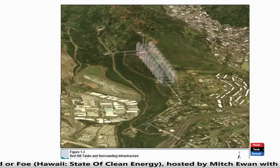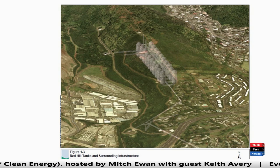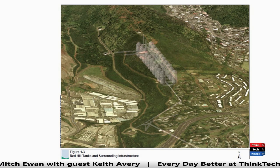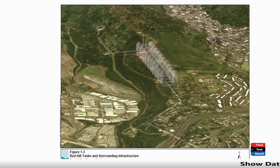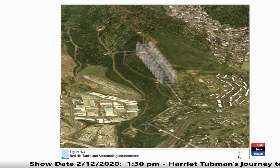Let's look at slide number two. All right. So if you remember that peach shaded area in the previous picture, that was centered on Red Hill and Halawa. So now we focused in on that peach shaded area. This is Red Hill Ridge. You can count 10 pairs of two tanks going up the ridge. The ridge is actually transparent in this application. Those tanks are underground. They are cocooned, ensconced in that ridge.